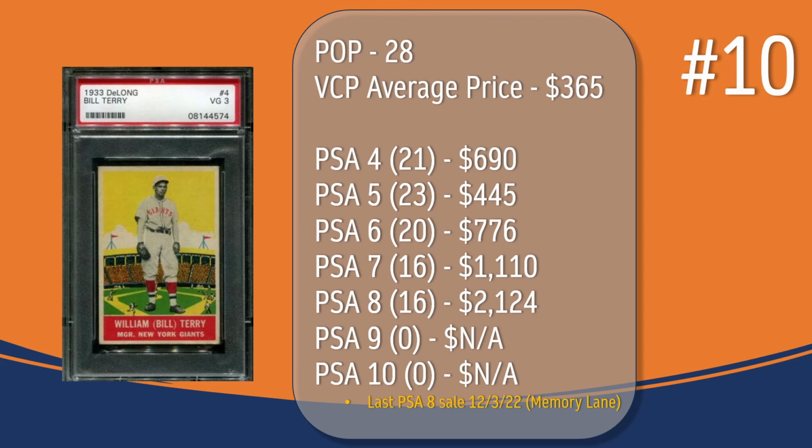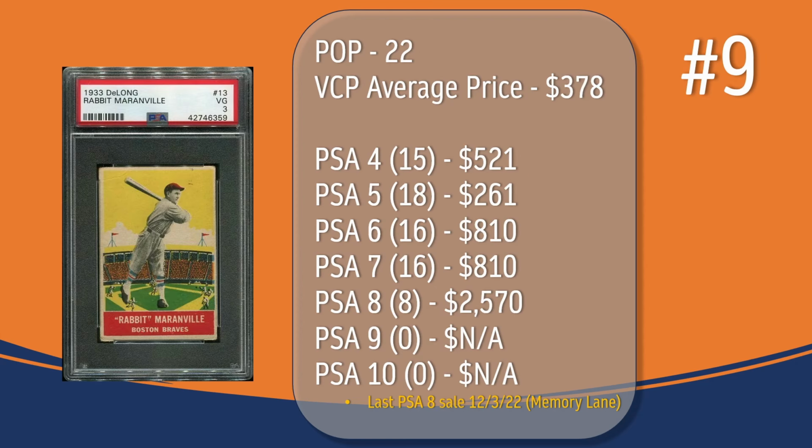The last PSA 8 sale took place in December of 2022 through Memory Lane and sold for $2,124. And just like all but one of the cards on this top 10 list, there have been no PSA 9 copies graded of the Bill Terry card. And just like everyone on this top 10 list, there has not been a PSA 10 graded copy of the Bill Terry card. At number 9, we have the Rabbit Moranville card.